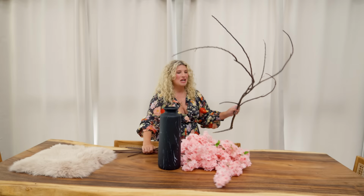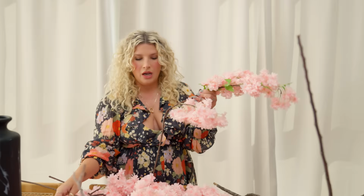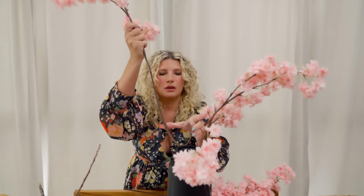Sticks from our yard, faux cherry blossoms. I got these, they're actually really cool, but they came with all of these green leaves on them. So you can literally just pull off these leaves. I feel like it looks classier and cooler with just the pink. So we're juxtaposing the frilliness of the florals with these very wintry looking sticks. The wires in them you can manipulate to get the shape you want.